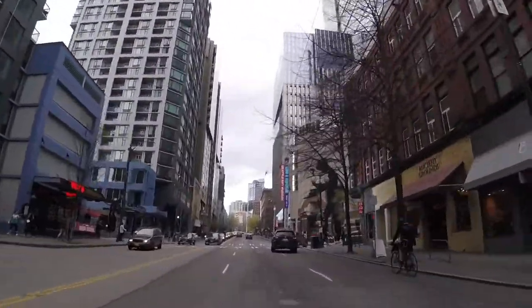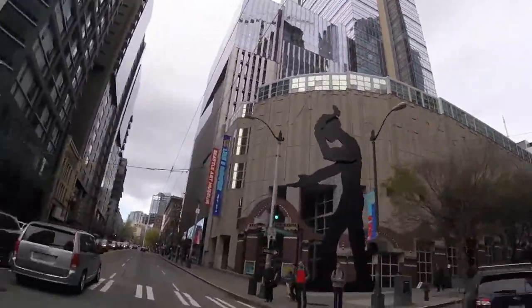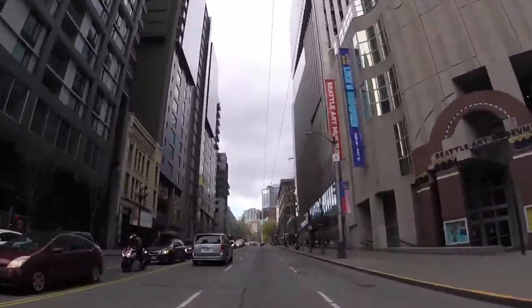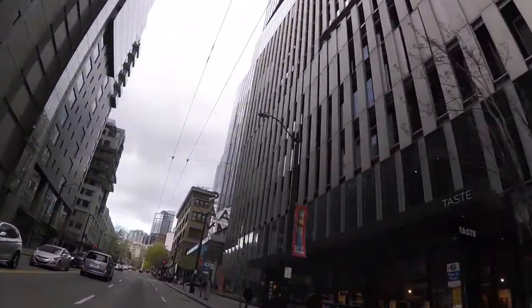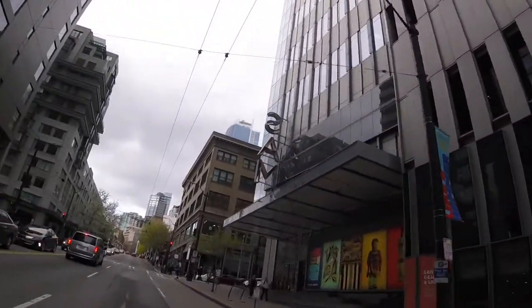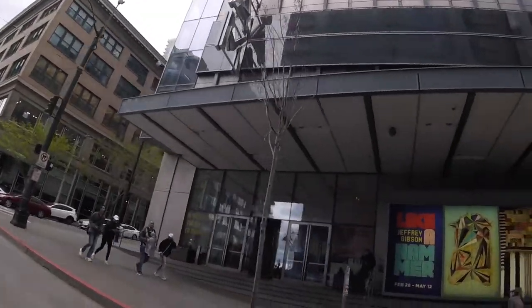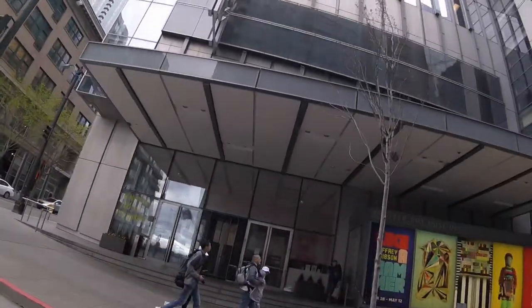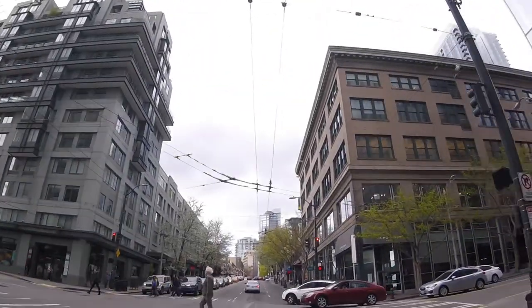So just on the right here is the Seattle Art Museum, the Hammering Man statue. Kind of a landmark. There's the rest of the SAM, the newer part. What's going on now? Like a Hammer, Jeffrey Gibson. I don't know who that is, but that looks like some cool stuff. You should check it out.